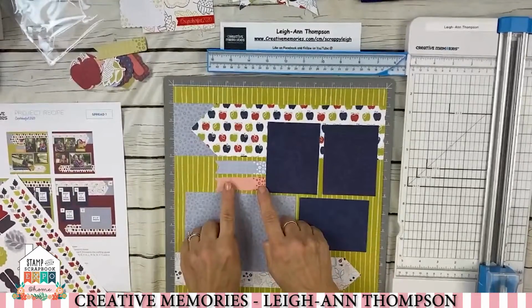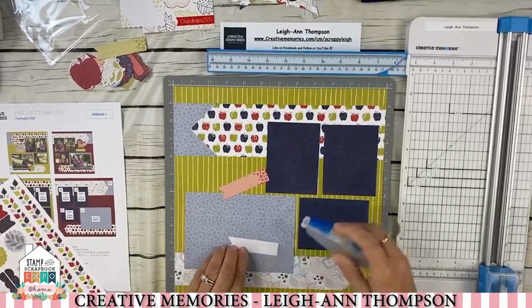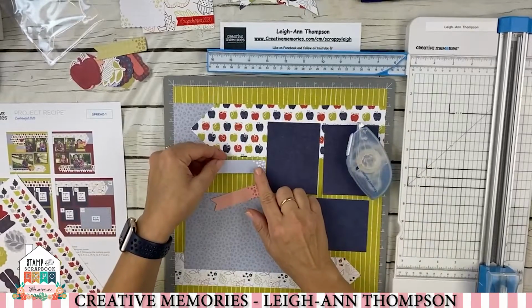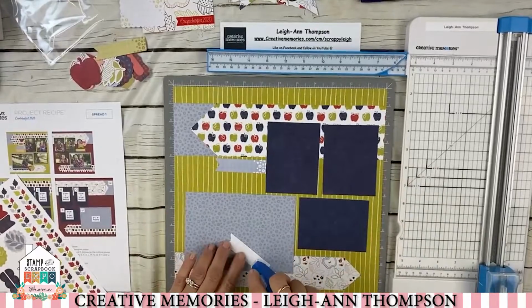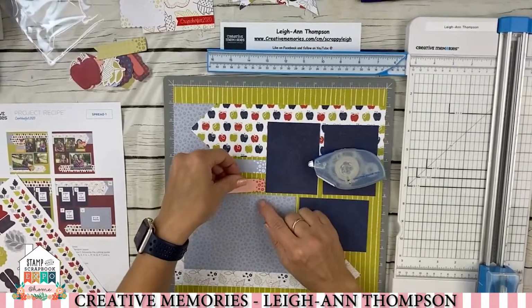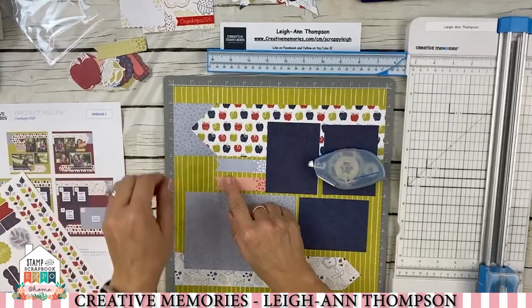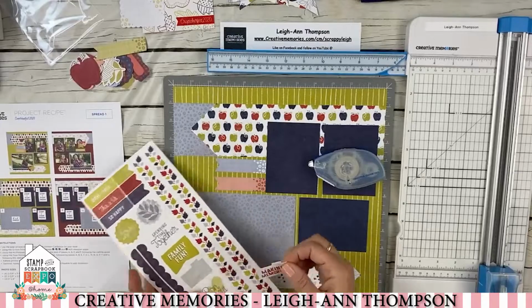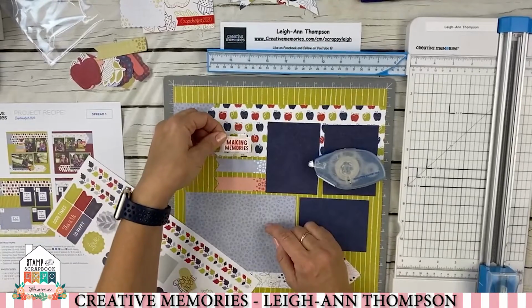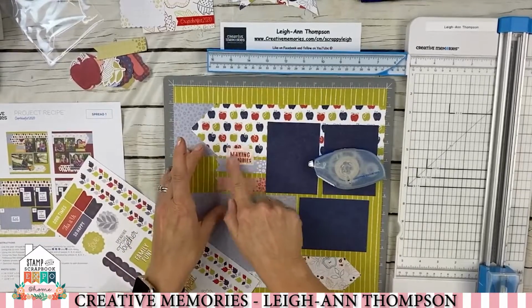So the first thing is putting those 2 on. So banner number 1. Go ahead and put that down. Banner number 2. And then you'll see it has this fun Making Memories, which is a sticker. So on your sticker sheet, you have that, and you can just stick it right on there. I kind of like the overlap, so I'm going to actually stick it on my banner.